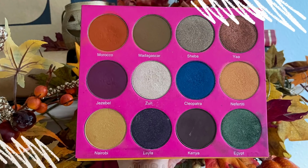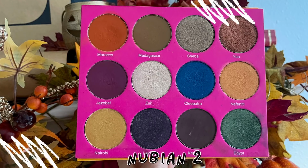there's something wrong with this palette. Not in a bad way. It just boggles my mind every time. I've had the Juvia's Place Nubian 2 palette for so long now. I reach for the shades Morocco and Ya so often, and I have yet to hit pan. I don't get it. I mean, I do get it. It's because it's so pigmented.